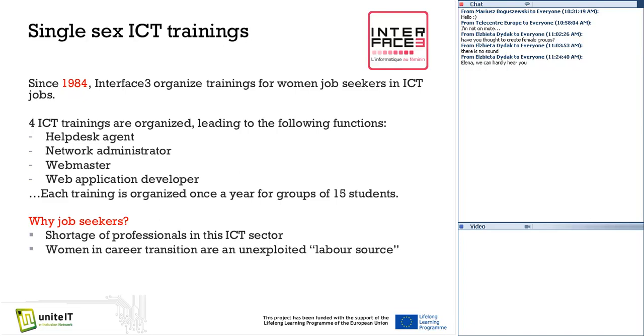Much better. Okay, you can see in the slide the training that we organize, and why we organize that for job seekers. Because the IT functions are hit by disaffection from young people, both girls and boys. There is a lack of ICT professionals in Belgium right now, so there is a shortage of professionals in ICT, and women in career transition are an important unexploited labor source in this mainframe.